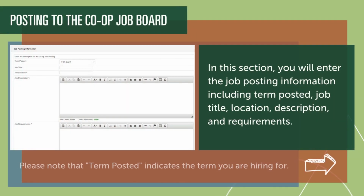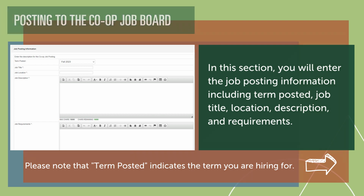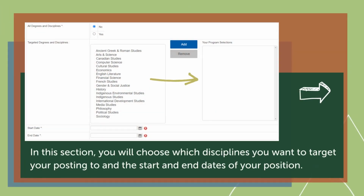In this section, you will enter the job posting information including term posted, job title, job location, job description, and job requirements. Please note that the field term posted indicates the term you are hiring for. In this section, you will choose which academic programs you want to target your posting to and the start and end date of your position.